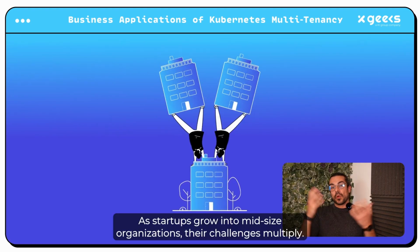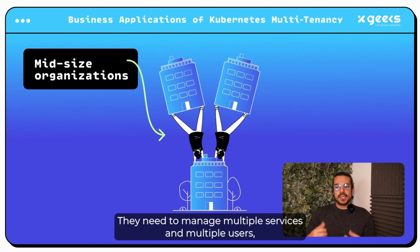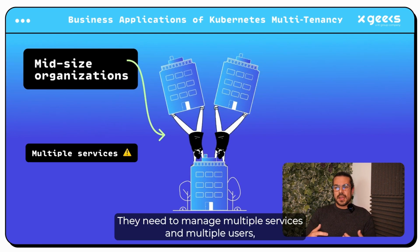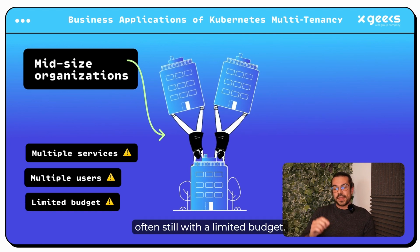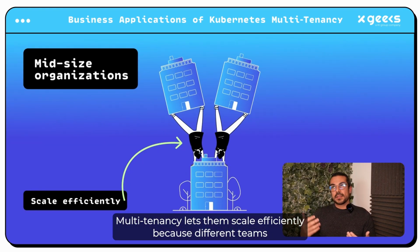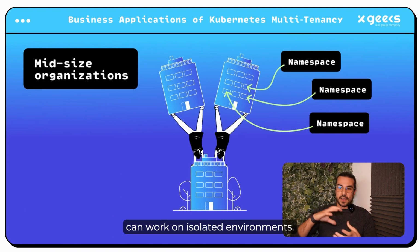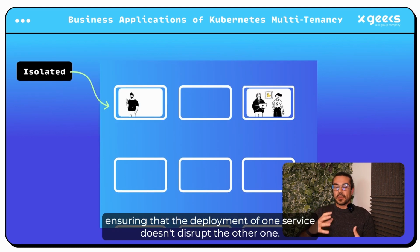As startups grow into mid-sized organizations, their challenges multiply. They need to manage multiple services and multiple users, often still with a limited budget. Multi-tenancy lets them scale efficiently because different teams can work on isolated environments. In this case, the namespaces that we talked about, ensuring that the deployment of one service doesn't disrupt the other one.